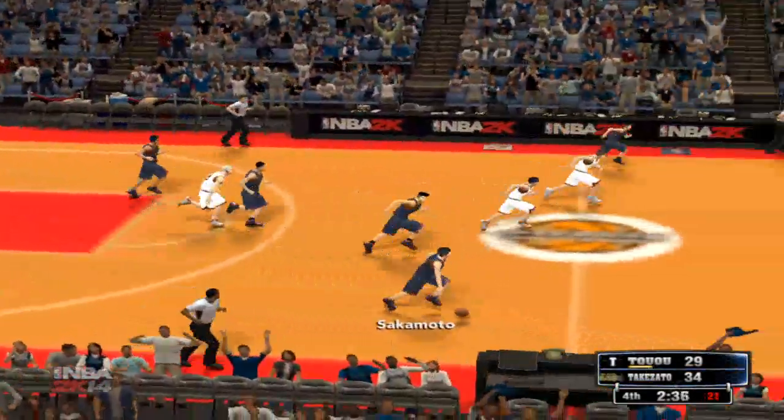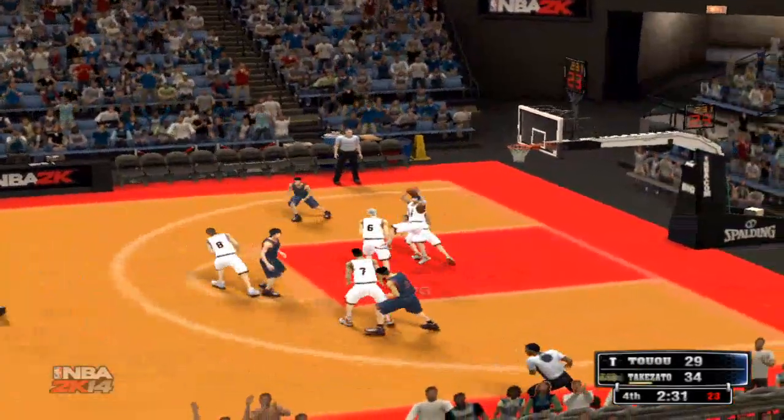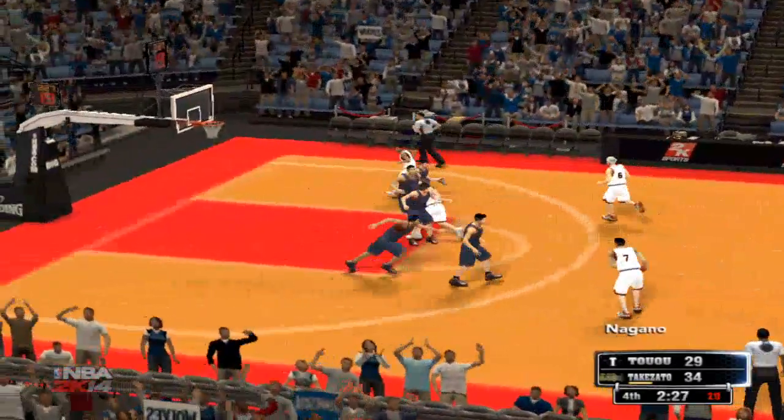That pump fake. Gone 3 of 7 from the field in the 4th. That's a 42% mark in the 4th. Quick shot there and it's off target. Gone 1 of 5 from the field here in the 4th.